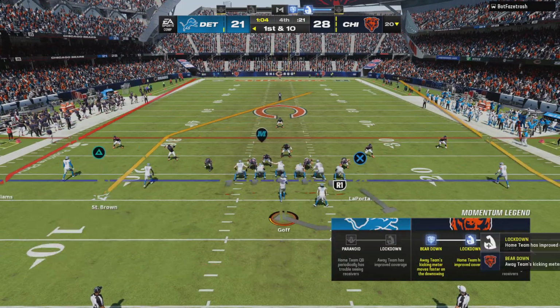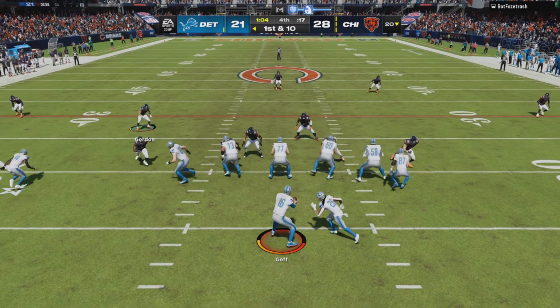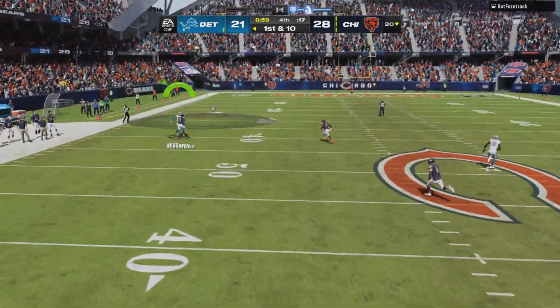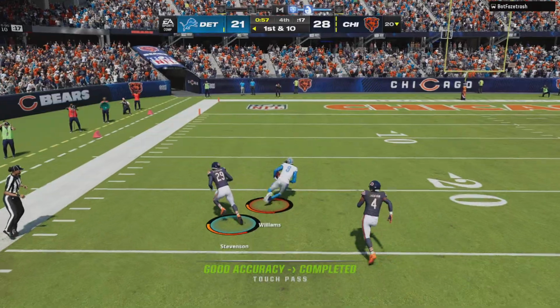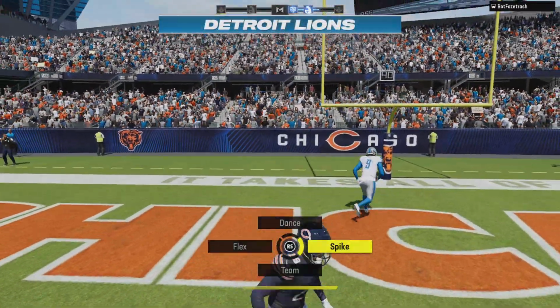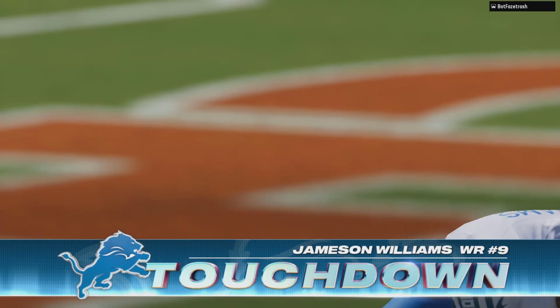Here's first and 10. Now Goff. Now a desperation throw deep downfield. It's caught inside the 25. And yes, he's into the end zone. So they get the late score they needed.